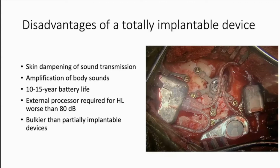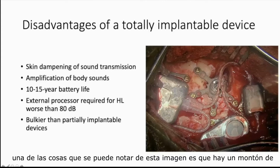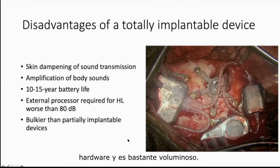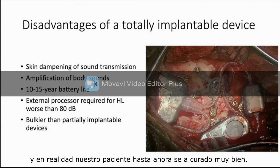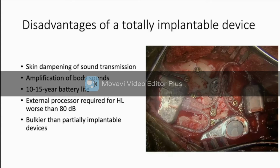anyway. One of the things you might notice from this picture is that there's a lot of hardware, and it's really quite bulky, and although it's made very elegantly and very nicely, you do just get the feeling when you're closing up that there's a lot more hardware than you'd normally implant. And actually our patients so far have healed up very nicely.